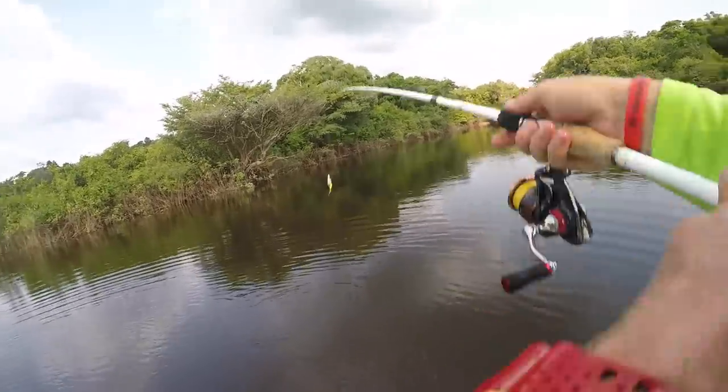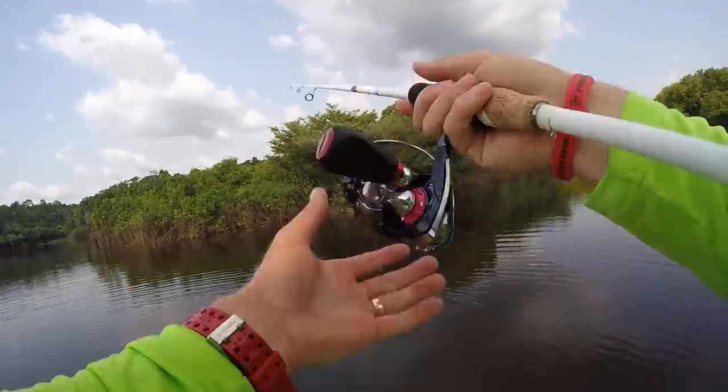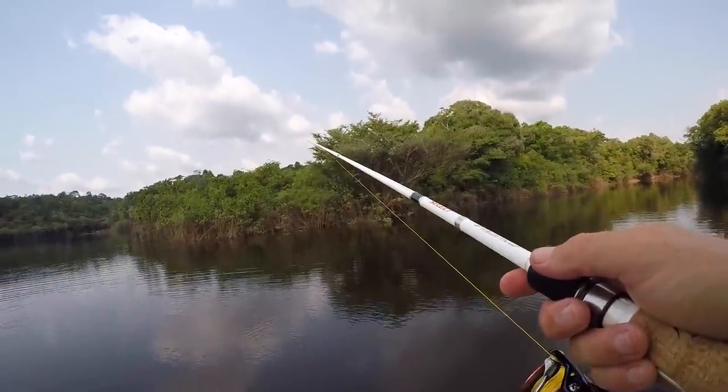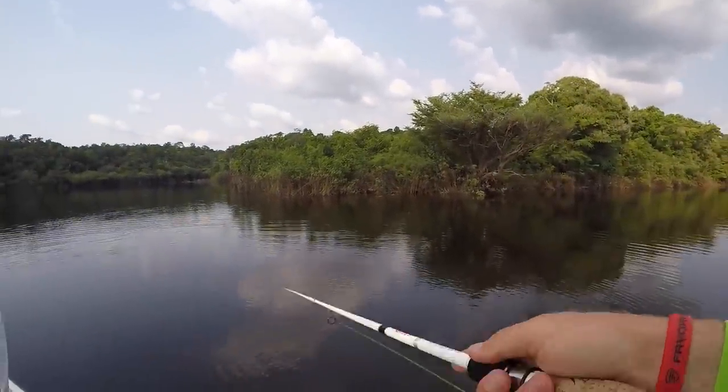It's nice to throw a jig in the midst of doing some chop-chop. Just give yourself a little break. I'm just letting this sink to the bottom. I'm pumping it a few times.